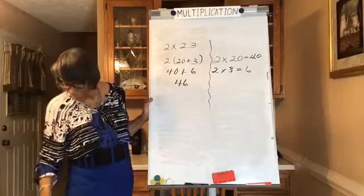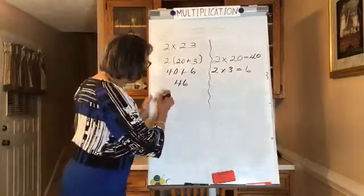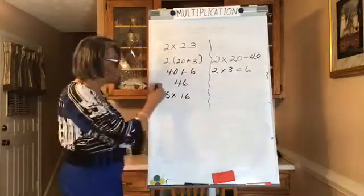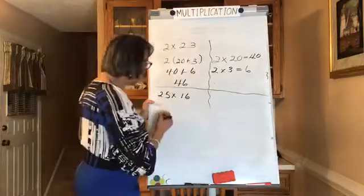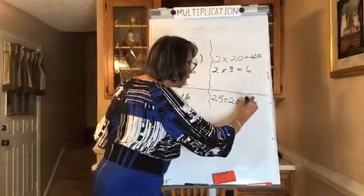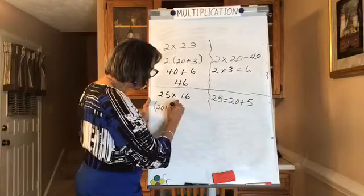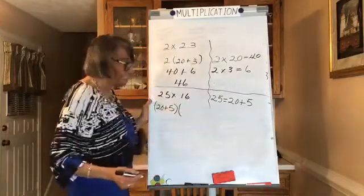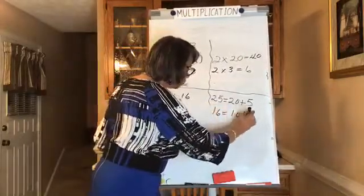All right, let's see what happens if we do another one that we did, like 25 times 16. As you may guess, first thing we're going to do is expand these numbers. Okay, so 25 is 20 plus 5. So instead of that, I'm going to write 20 plus 5, times, and I'm using parentheses now. It's read the same way. 16 is 10 plus 6. We already did that before.